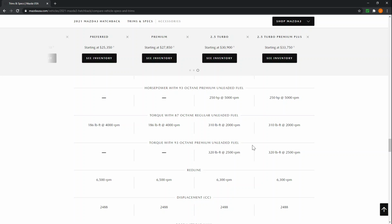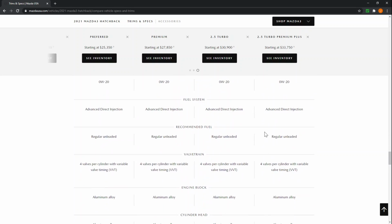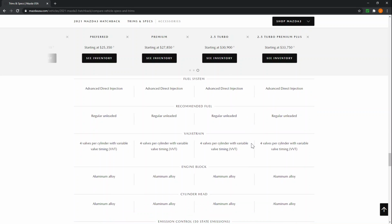Keep in mind, this is the same engine they put in the CX-9, which is a three-row crossover, really big car. And they put this in the Mazda3 Hatchback, which is a significantly smaller car. But you've got to imagine this thing moves for sure. Again, you can put regular unleaded in there, but with premium you get a little higher performance.